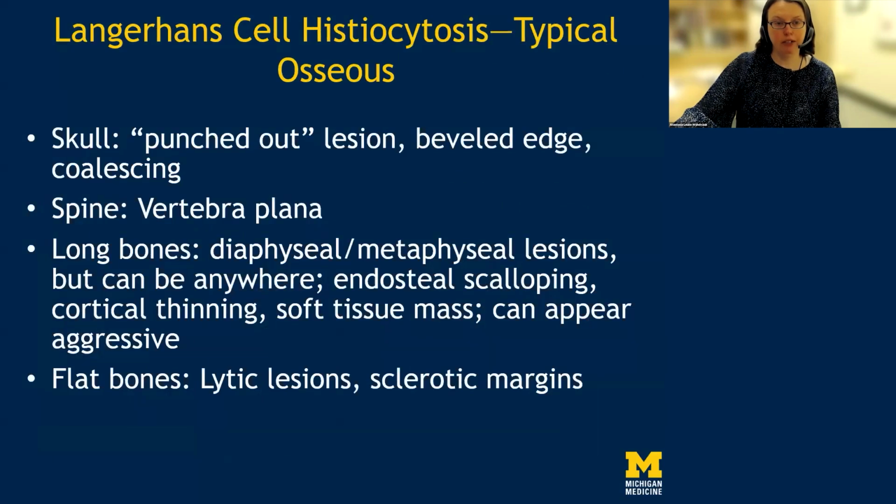We're going to move on now and speak a little bit about Langerhans cell histiocytosis and the typical osseous findings that we can talk about here. And there are several that we see in these patients. In the skull, we talk about seeing punched out lesions, a beveled edge on a lesion, and coalescing lesions within the skull to give almost a geographic appearance. In the spine, vertebra plana is one of the things that we talk about. I know we discussed this in CRMO as well, but this is also something that we see in Langerhans cell histiocytosis and is one of the classic findings that we think of here.